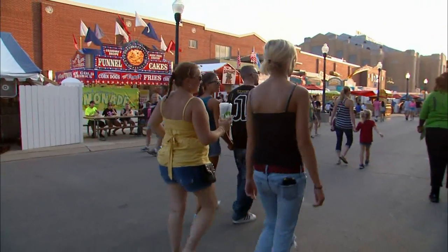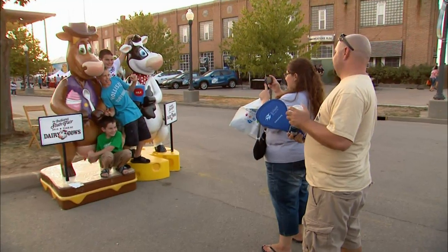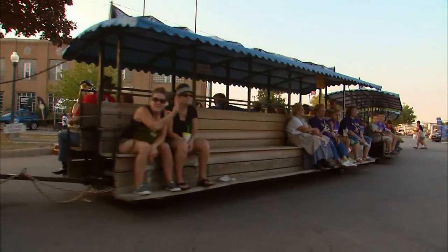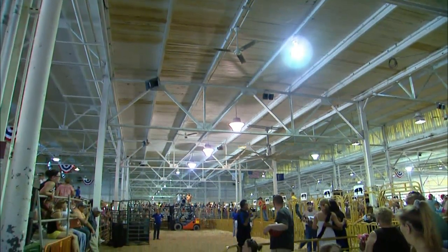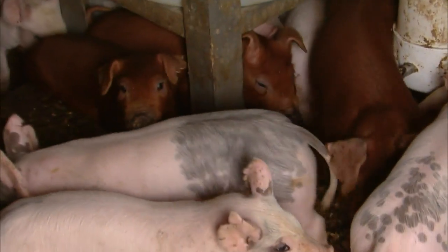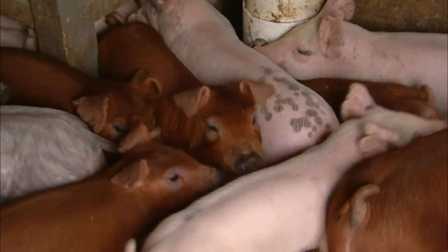It's state fair time in Indiana. Time for fried food, Ferris wheels, and tractor taxis. All traditions in their own right. Another of these traditions is the Indiana State Fair's Big Pig Contest. But this story starts a few hours south of the fairgrounds in Sellersburg at the Patton family farm.